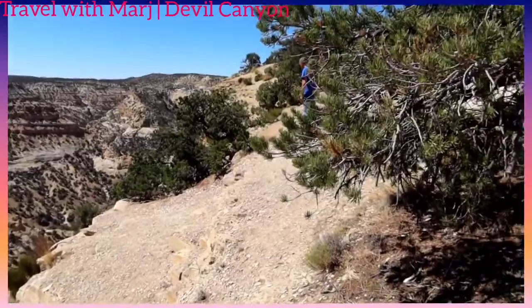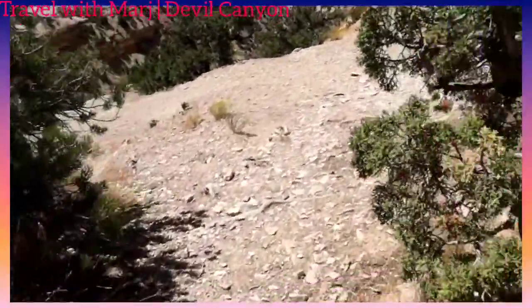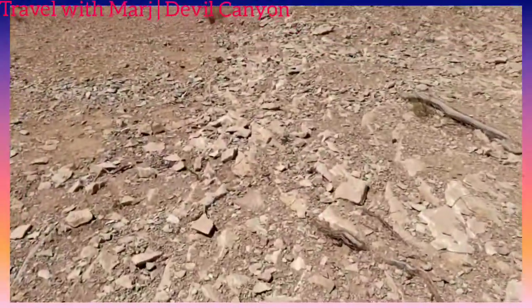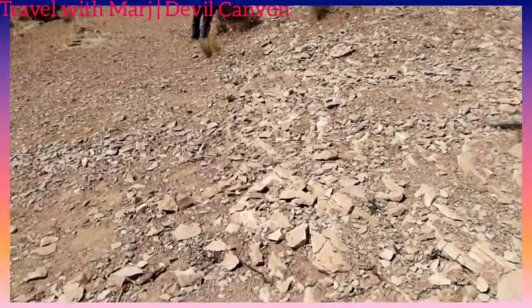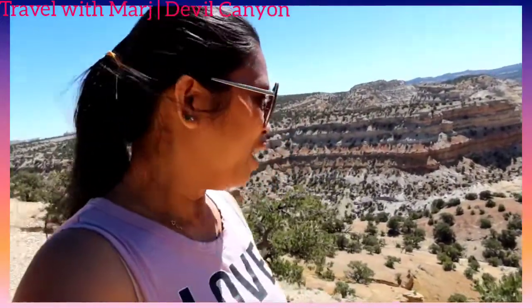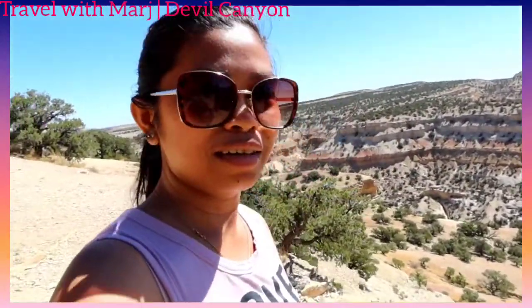Just walk right through. Yeah. I go over here. Oh my gosh, I'm gonna turn around here. It's a lot of broken rocks here. Broken pieces. Guys, be really careful when you're here. You just have to watch your step because it's just one slip. Oh my gosh. What about my boots? They're not hiking boots. They're fashion boots.